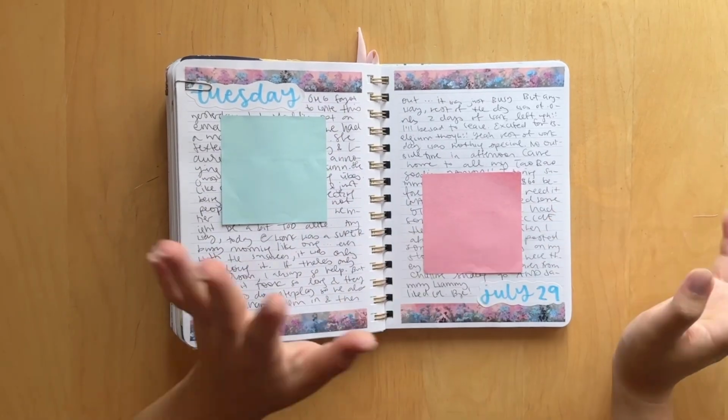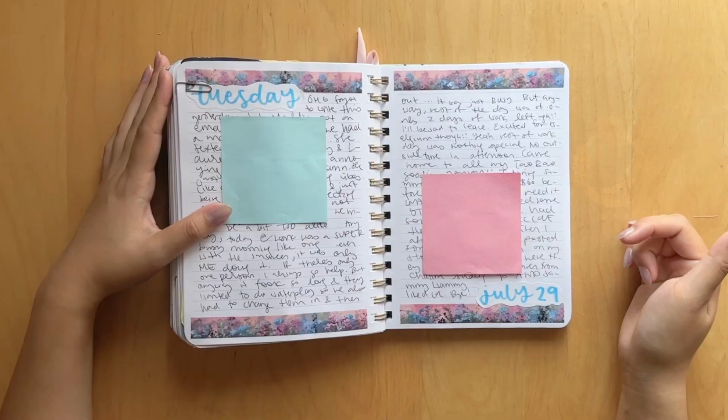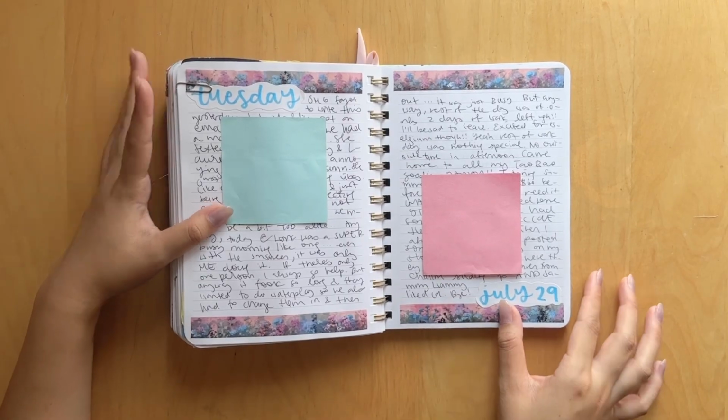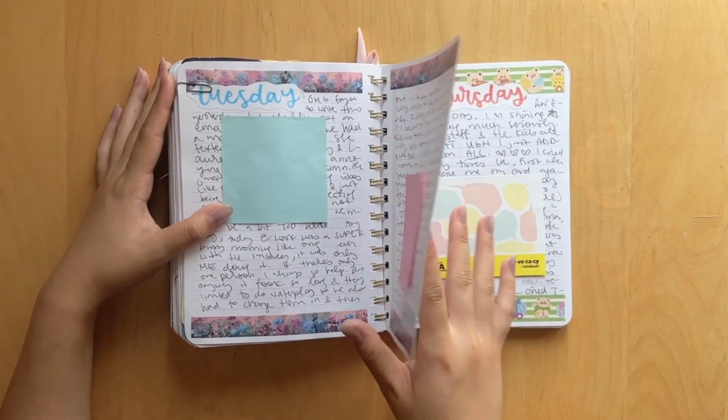We're getting close to the end, so just hang on tight. This was for Tuesday, July 29th. I used another one of these EB washi tapes. This one is blue, purple, and pink, and it is from the Monet set. So that was for Tuesday, July 29th.